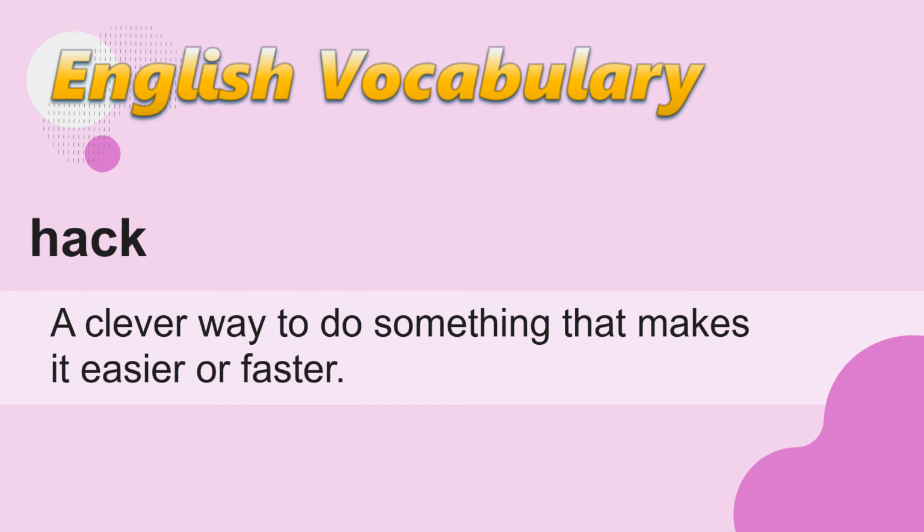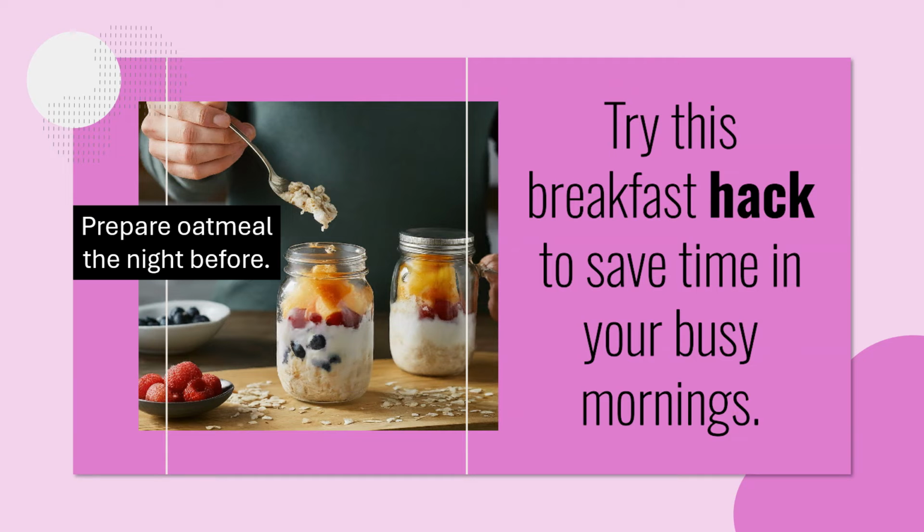A hack is a clever way to do something that makes it easier or faster. Try this breakfast hack to save time in your busy mornings.